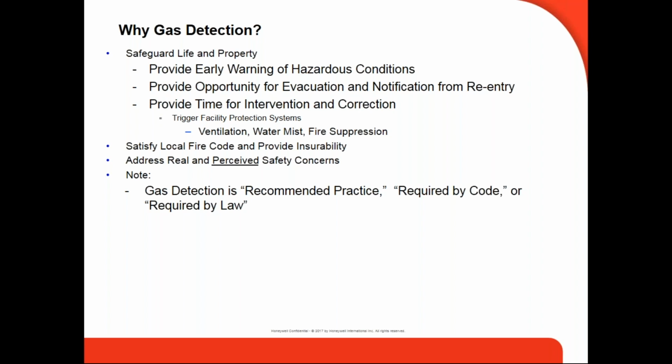Gas detection systems are basically designed, and we'll talk a little bit more about codes in a little bit, to satisfy local fire codes, as well as provide insurance benefits. There's a couple of things that always come into play with gas detection itself, which is what you're actually looking to address. Is it a real or perceived safety concern? With gas detection, there are recommended practices. There are also required codes, as well as requirements by law.